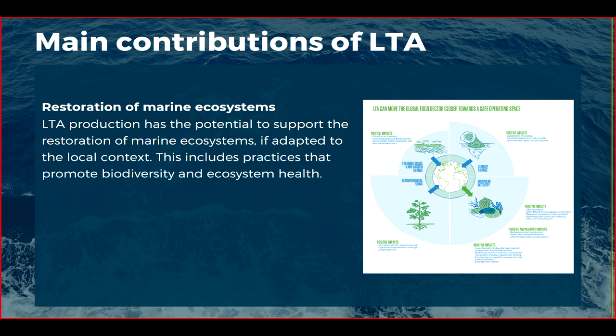In terms of biodiversity or biosphere integrity, there's documentation that low trophic aquaculture production has the potential to support the restoration of marine ecosystems if adapted to the local context. So here we have local context again. This includes practices that promote biodiversity and ecosystem health. We didn't work on this in the AquaVitae project, but there is a lot of literature actually supporting these statements, and they are available in our deliverable if you're interested to look into this further.